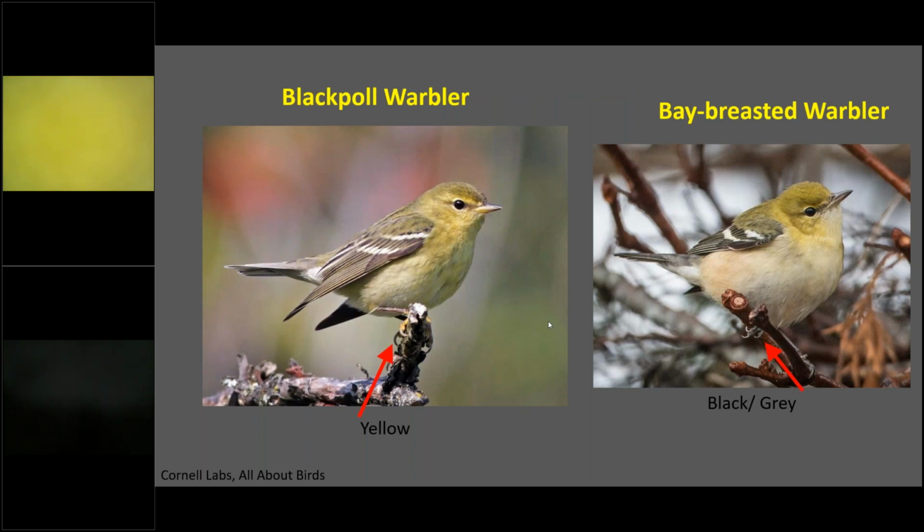So here we have a picture of a Blackpoll Warbler on the left and the bay-breasted Warbler on the right. And as you can see, these are 2 very similar looking individuals. They're similar in the color on their head, nape, and neck. They both have white undertail coverts. They're both sort of buffy, but a little bit lighter on the front, especially if the bay-breasted doesn't have some of the chestnut color or rufous color on the flanks. However, you can see the difference in the foot color. So the bay-breasted warbler has black or gray feet, whereas the Blackpoll Warbler has orangey yellow feet.